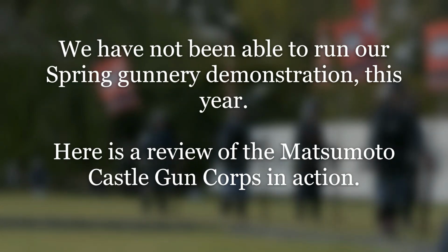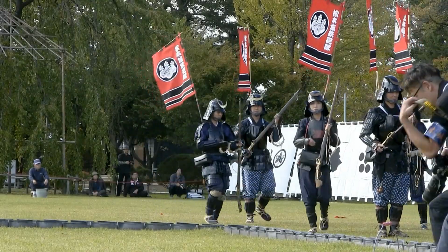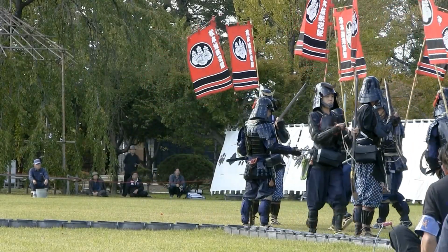The Matsumoto Gun Corps have not been able to shoot this year, so we've put together a compilation of last year's April and October demonstrations at Matsumoto Castle.